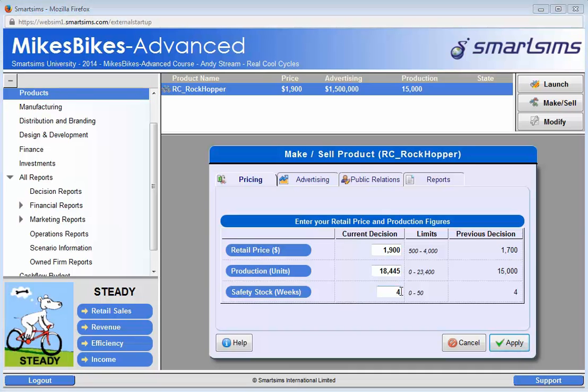The final figure in this decision screen is the number of weeks of finished products we want to keep on hand. Safety stock enables your factory to be more responsive to orders, so stock can be supplied immediately rather than stores waiting for new stock to be produced. From the segment information report, we know that the adventurer segment has a low sensitivity to delivery times, so if we reduce the number of weeks stock on hand from 4 to 2, we will save on storage costs.